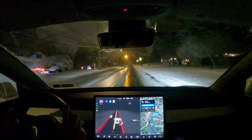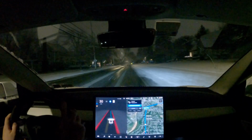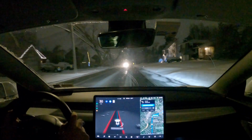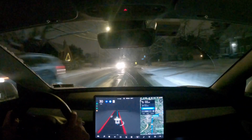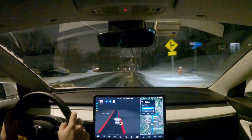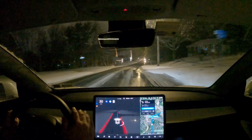See, it's pulling way over to the right, almost dangerously close to the curb. Yeah. You can see the visualization sometimes just about completely goes out.